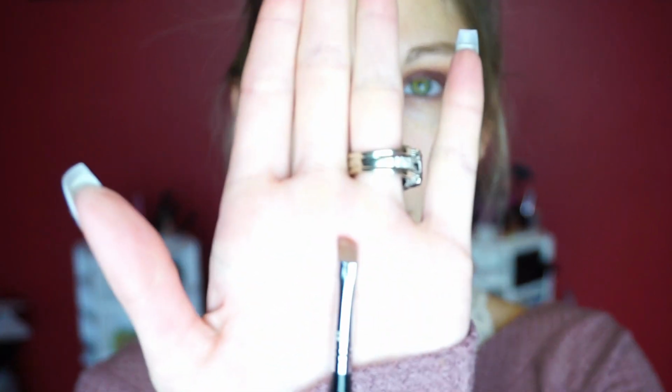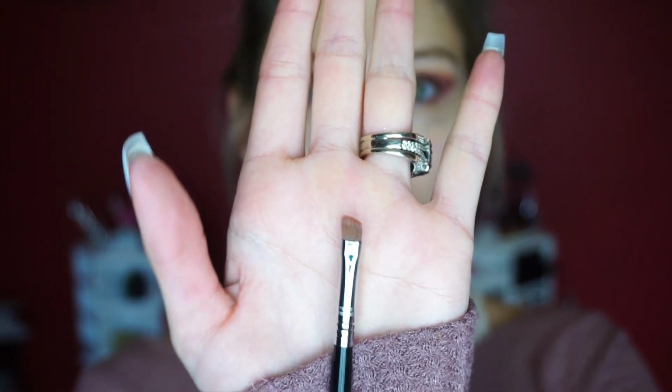So for liner, I'm going to use the Sigma Wicked Gel Liner, and I'm going to use the Small Angle E65 from Sigma. This is a bigger winged liner brush than I normally use. I usually use the E06, but I wanted to do something maybe a little bit bigger. This was actually my first wing liner brush, and I've been wanting to go back to it. So that's what I'm going to do, and we're going to see how it turns out. It's so funny, it just feels so much bigger than the E06, but now I'm nervous. Why I decided to do this the time I'm on camera, I have no idea, but we're gonna see.